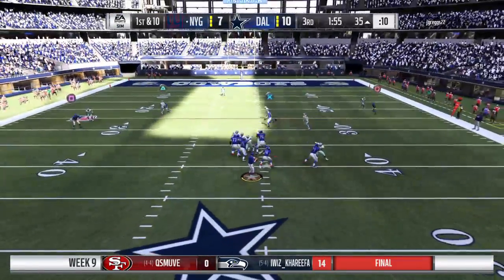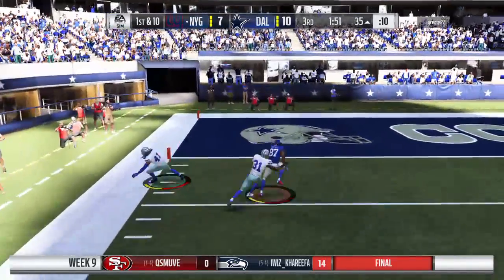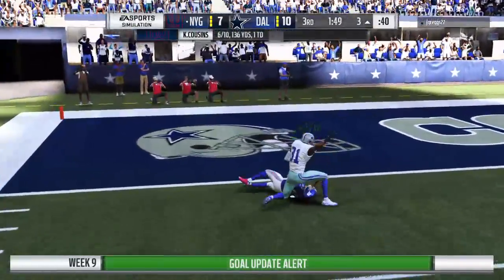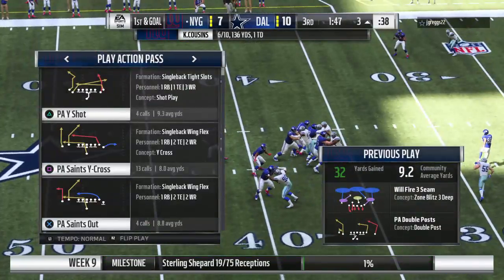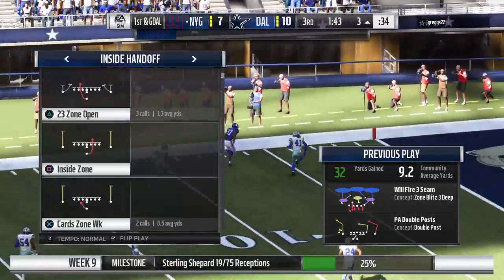They go play action here on 1st down. Finding room to the 20. Looking left side, and he's got a man. It's Shepard. And he gets it all the way down to the 3. A gain of 32 that time.